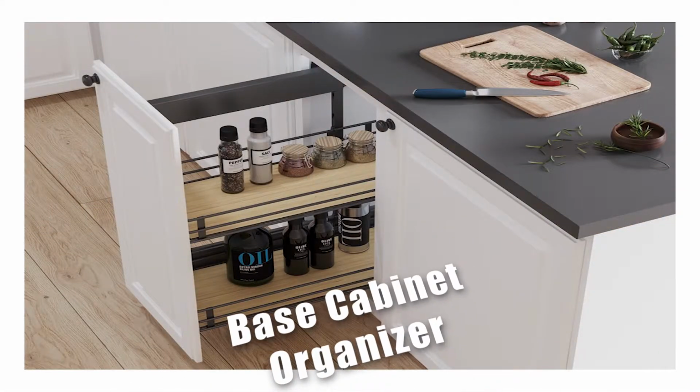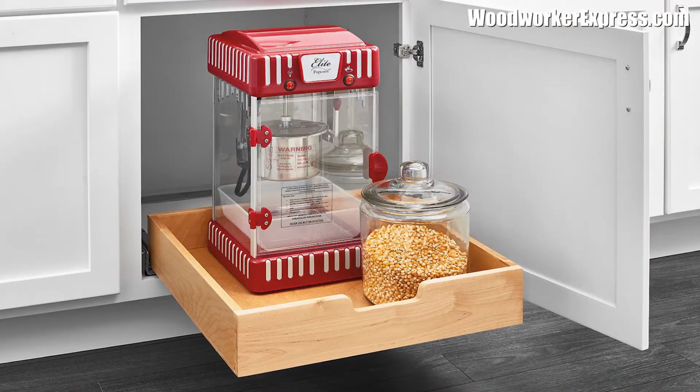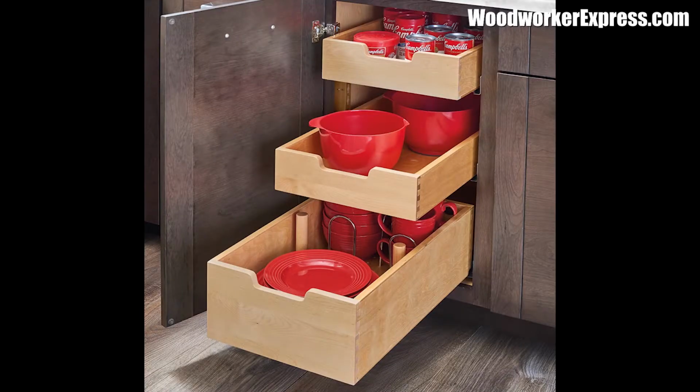Base cabinet organizer. Similar to the way trash pullouts install and are designed, we also carry a wide variety of base cabinet organizers. We have everything from roll-out shelves, pull-out drawers, multiple tier pullouts, and even wood pilaster systems that are designed to turn your empty base cabinet into a wonderful bank of drawers with minimal effort.